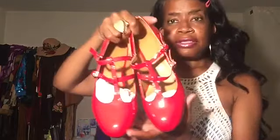And I want mine new, so here we go. In fact, even if I wanted them vintage, I'm never gonna find a vintage pair in a 10. That's just not gonna happen, or 10 and a half. Not gonna happen. Not in all my years. So I ordered these, and this is what they look like.